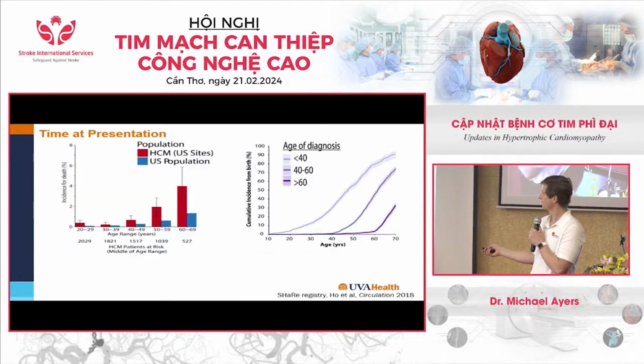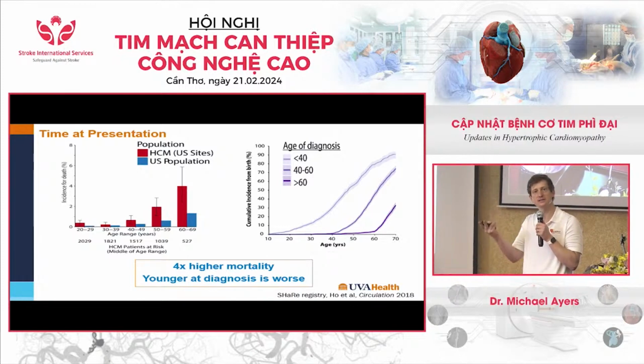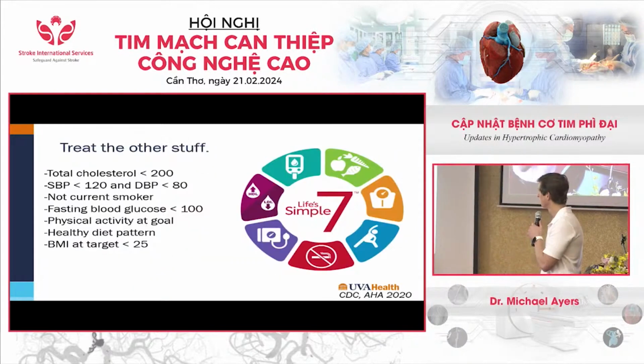This particular graph is just showing you that the younger group are going to have many more HCM complications than the older group in terms of time of diagnosis. Again, highlighting to you, maybe this is two different diseases. The reverse curvature septum and the isolated single segment septum.